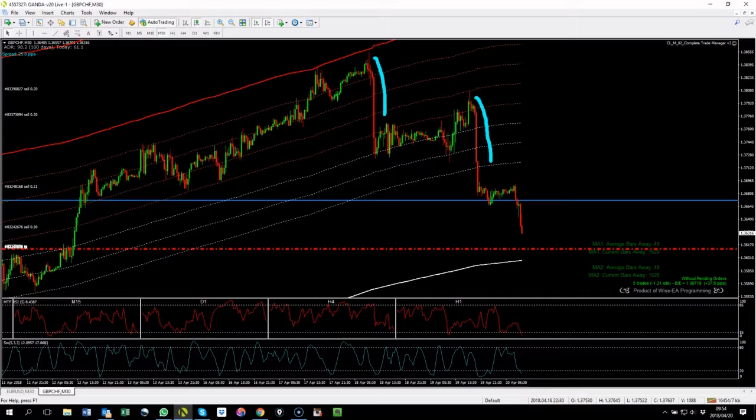And we can see now that this really is just rolling over again. It will come back and test the mean. Price cannot stay away from this mean.